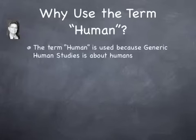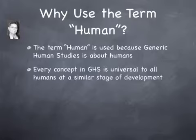The term human is used because all the information in generic human studies applies to each individual member of any human society, whether past, present, or future. Each GHS concept is universal to all humans at a similar stage of development. Every human being has a similar body, mind, and similar relationships, once you see this from a generic perspective.